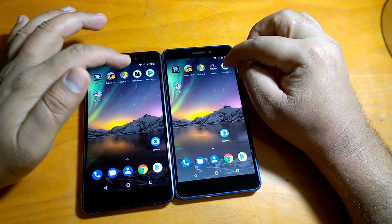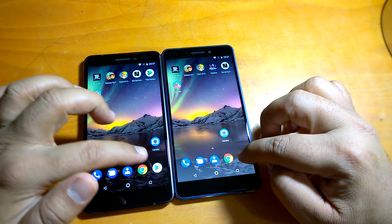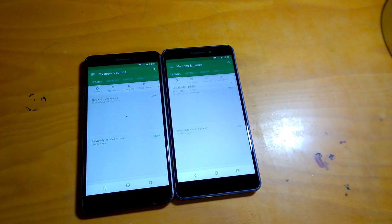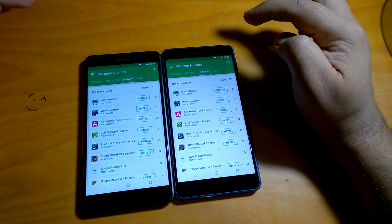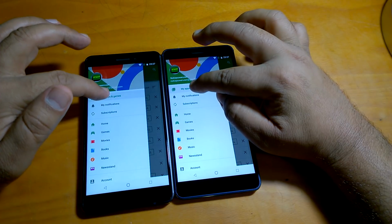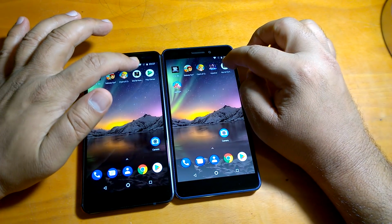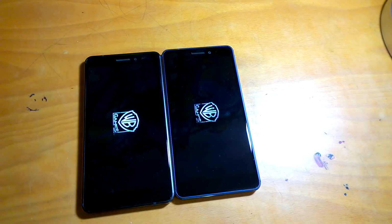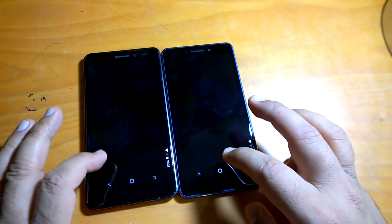So we can try opening more stuff. Let's launch the cameras. Let's send them to the background. Let's open the Play Store. And perhaps now you would start feeling a bit of difference. Okay, still, they are quite similar. Okay, now let's launch one more game. So let's send them to the background.